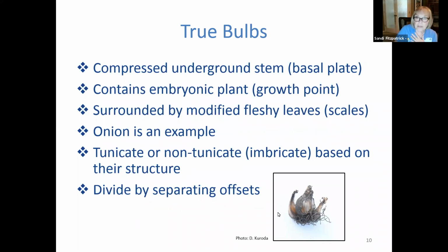When you want to divide a true bulb, it's bloomed, you're ready to expand your bulb population. This is the mother bulb. These are the offsets, and you'll gently remove the offsets, and you have, in this case, 2 new bulbs to plant.